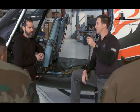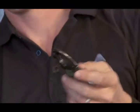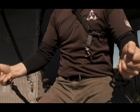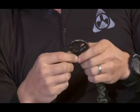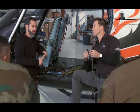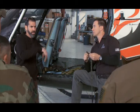Snap shackles are really important, guys. It's vital in regards to if something happens to the helo and you have to get out in an emergency, you have to be able to disconnect yourself from this helo very, very fast. Not only that, but just like Travis mentioned earlier, if all of a sudden you go into more of a support role or you're going to be utilized somewhere else, you want the ability to get out of the helo really quickly, detach and go.